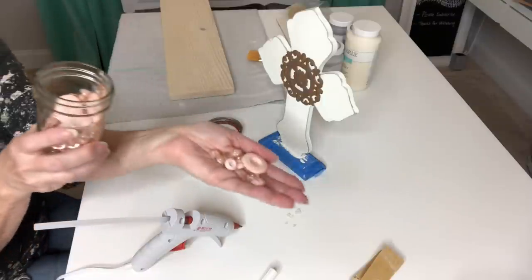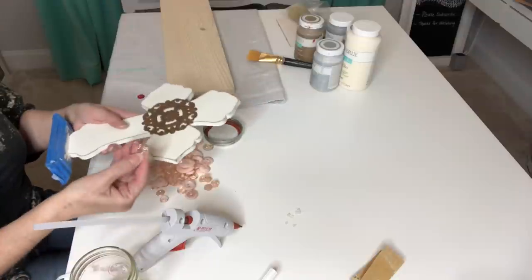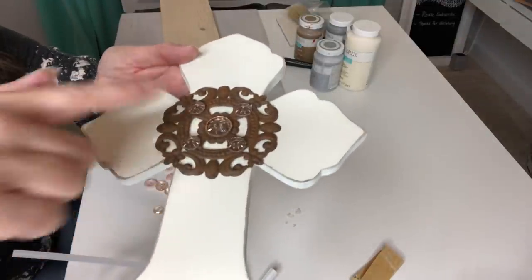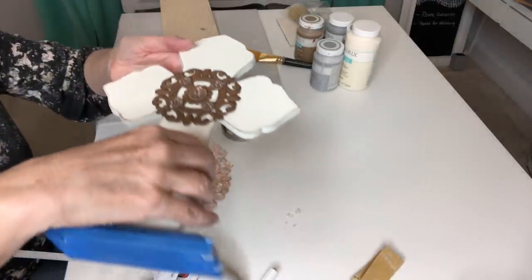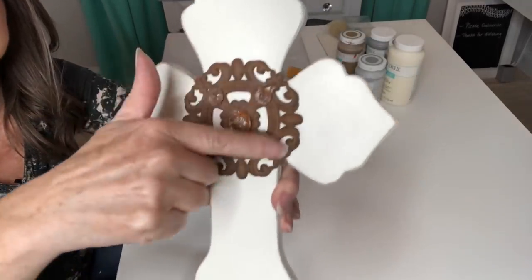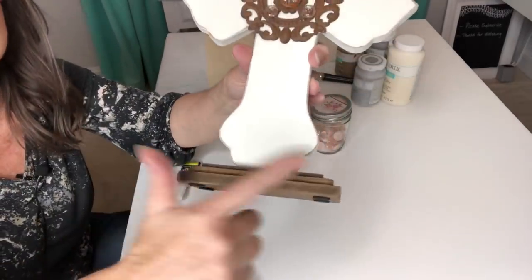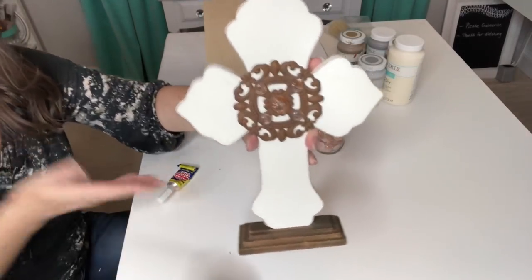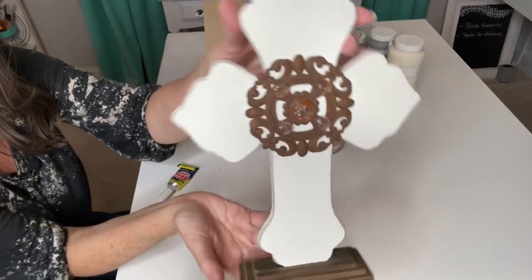And I've got just a whole bunch of pretty pink buttons here, and I'm gonna lay them out how I like it. I'm gonna glue those in place, and I think that is gonna look so much better. So I've got to go back and clean up some excess glue, and I also removed the tape to see how that looked, and I think that it turned out pretty cute. I am pretty satisfied with that.